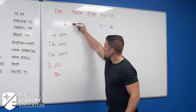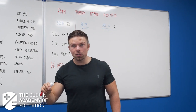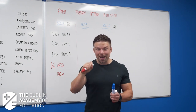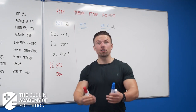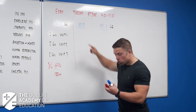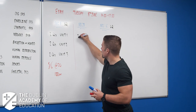Section B is the experiments. Now on your course, there are 23 official experiments. In our notes, I've broken them down a little bit more, just because one is massively important, into 25. And then in a distilled handout, I've broken them down to 10. You'll see what I mean in a second. But there's 23 experiments here. These questions can be asked on any of those 23.